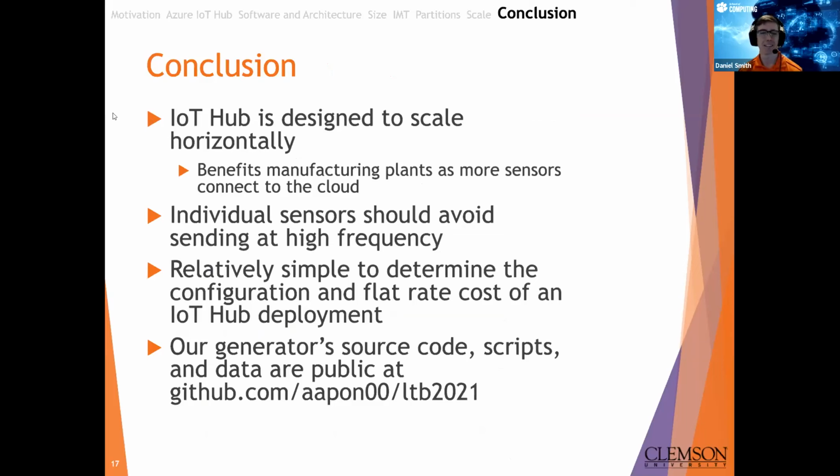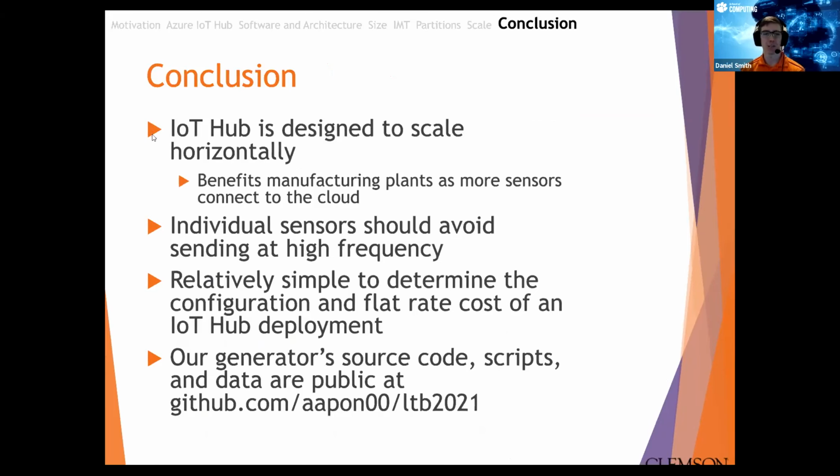Thanks, Wajdi. So in conclusion, we find that IoT Hub, like Wajdi said, is designed to scale horizontally. And this is a big benefit to manufacturing plants, as they not only have a large number of sensors, but they will probably add hundreds, thousands of more sensors over time.